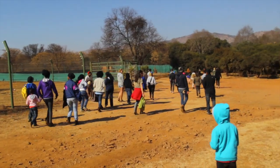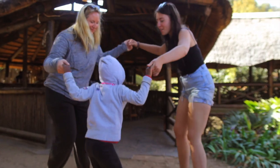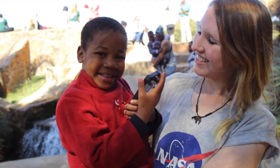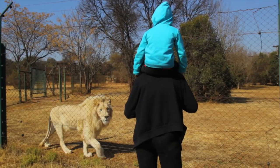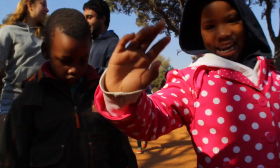The kids came over from the orphanage. We took them around the farm. They were very excited actually. The animals were very interested in the kids too. Being with the kids was a really lovely experience. It kind of makes you open up your heart and want to help out a little bit more. Seeing the smiles on their faces, they're seeing all the animals.